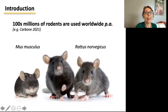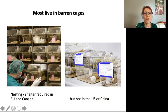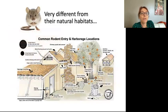To give you some background, the scale of the use of laboratory rodents in research is vast. Hundreds of millions are used worldwide every year, primarily Mus musculus or house mice and Rattus norvegicus or the Norway rat. The vast majority of these animals in typical research labs live in small barren cages. Rats and mice in Europe or Canada have to be provided with nesting or shelter within which to sleep. But this isn't true in the US or China. And so the vast majority of rodents that are used are kept in cages where there's just bedding on the floor and that's it.